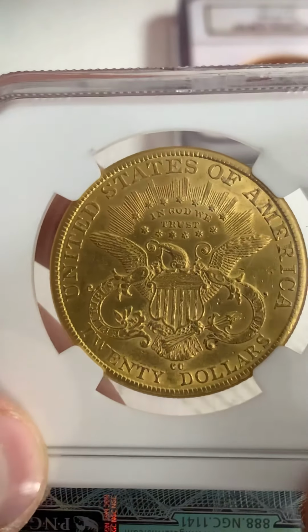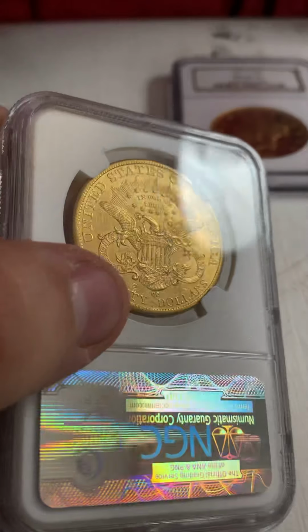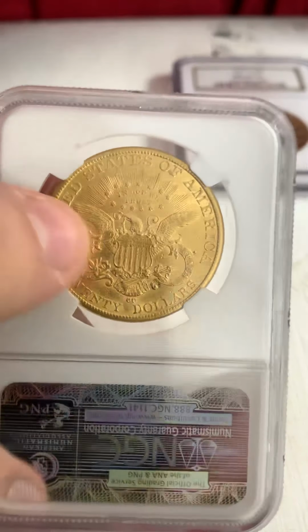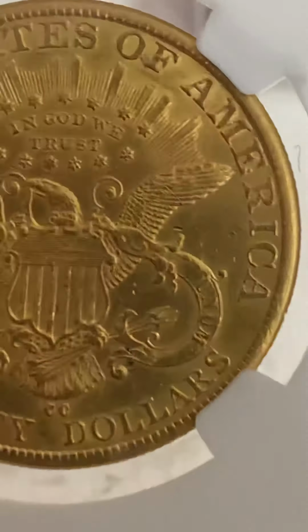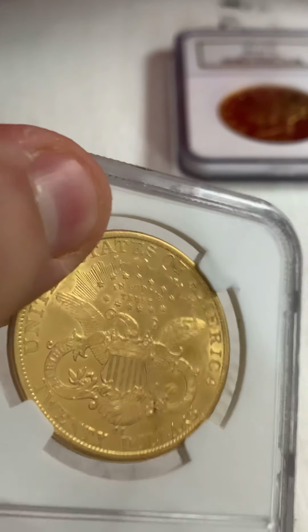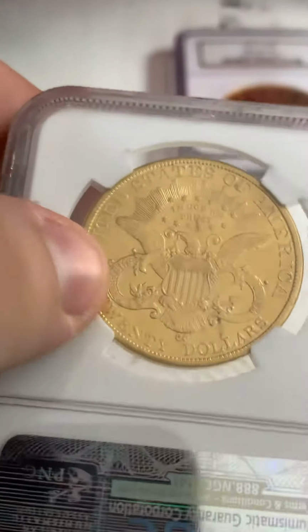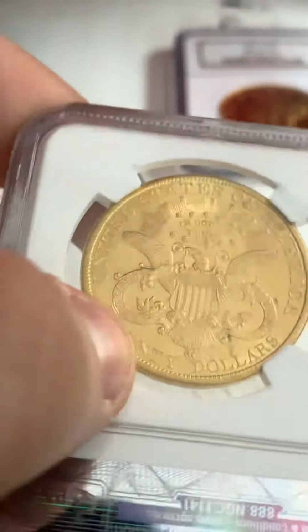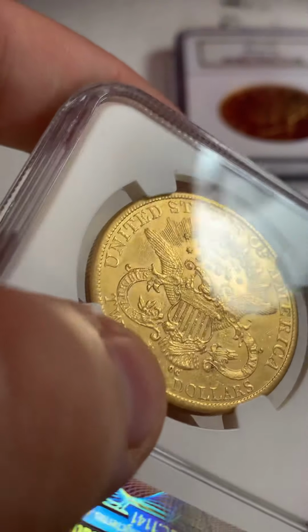I do think maybe the reverse had some cleaning done, but not enough to mark it as cleaned. If we look at it, it's a little bit dull. It is an AU, but I think we could have had a little more shine to it, but it may have just been the strike of the coin. Some striking issues do result in lack of luster, maybe the way the planchet was dealt with.